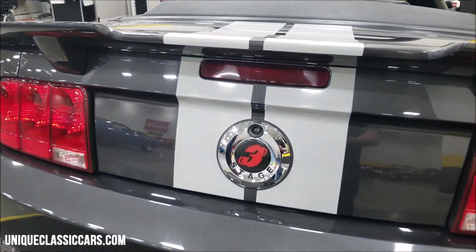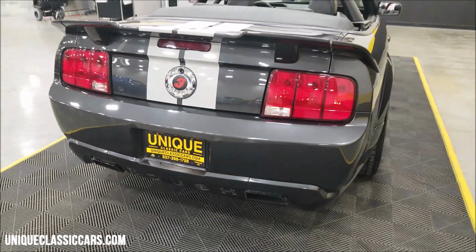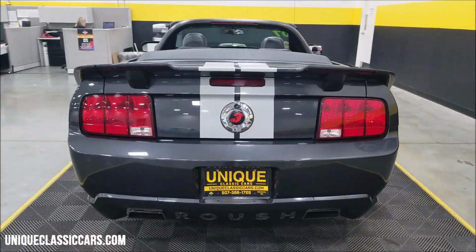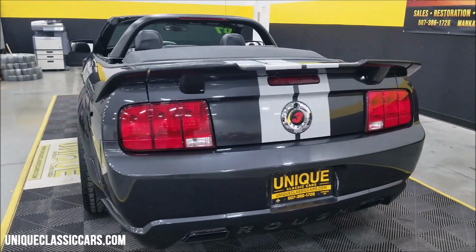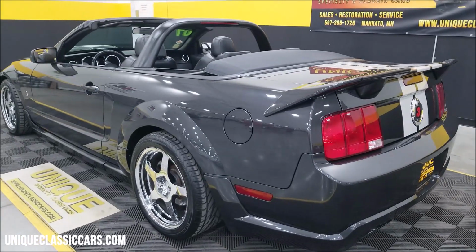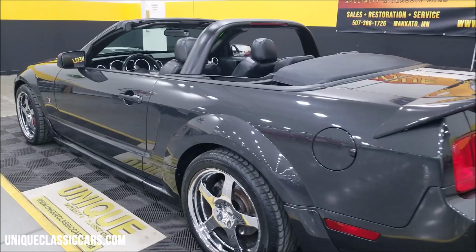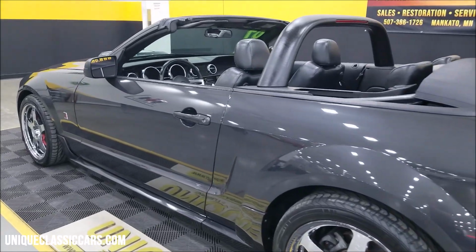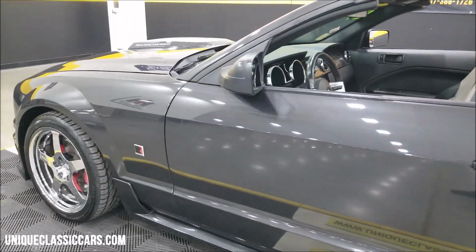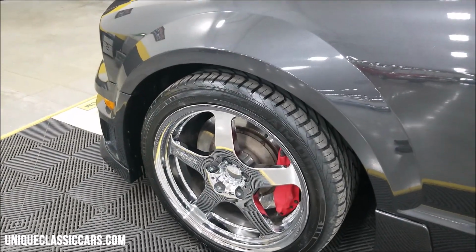Here's your Roush Stage 3 badging, which of course meant it has all the applications done at Roush that you could have had between the aerodynamics package, the suspension package, and of course the performance engine package, and that's where you're going to get your supercharger. You can read up about it if you're not familiar with them. A lot of things they did with the sway bars underneath, spring rate, that type of thing. A little larger brake up front, as you can see.